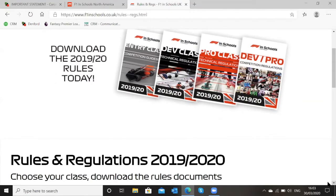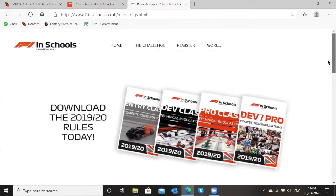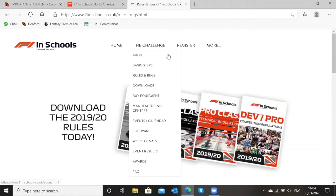Development class then goes on to, they have to machine a car in the UK. It's different in the US, but we'll go into the US in a minute. Development class in the UK, they have to machine a car, but it doesn't have to be cut on a Denford machine, unfortunately. It can be cut on any 3D CNC router. But they have to use the official model block, which can be bought from Lab Midwest, hopefully.